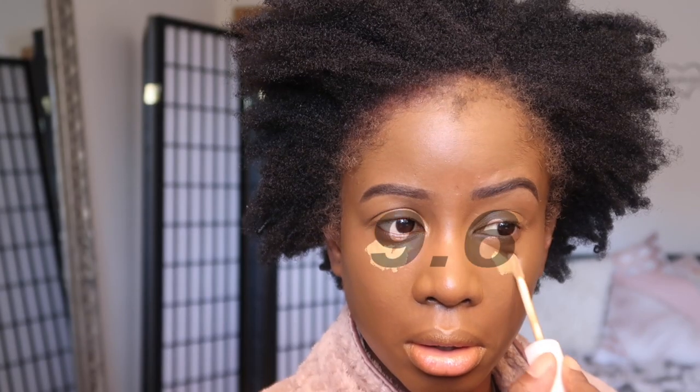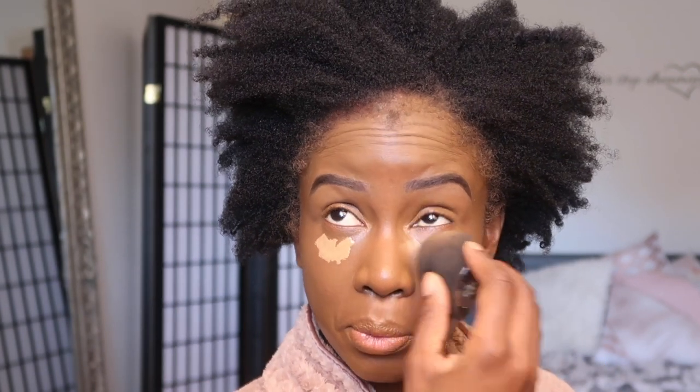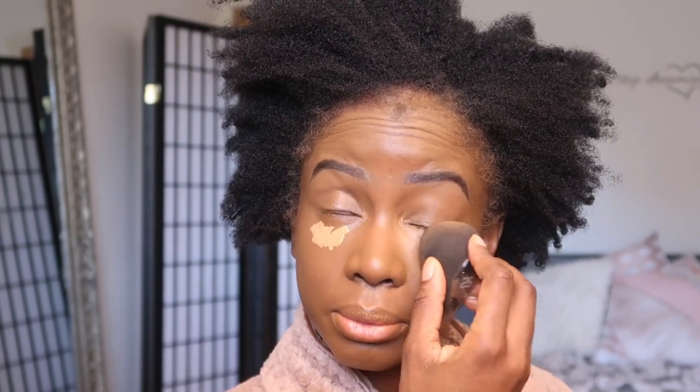My base is done. I basically just put setting spray on my beauty blender and I'm just dabbing that highlight in.